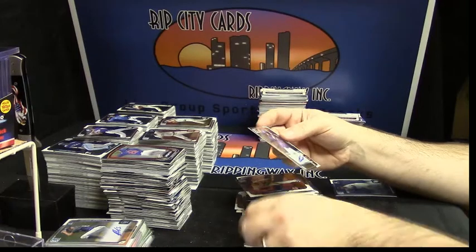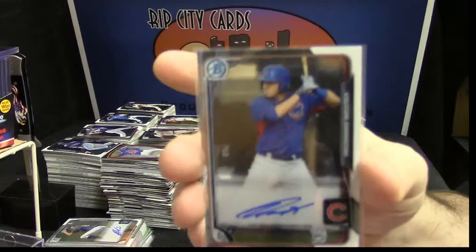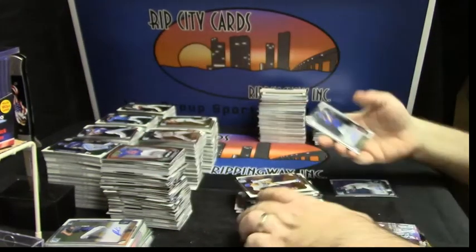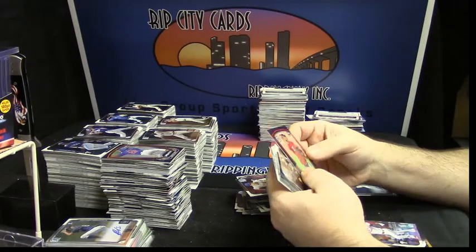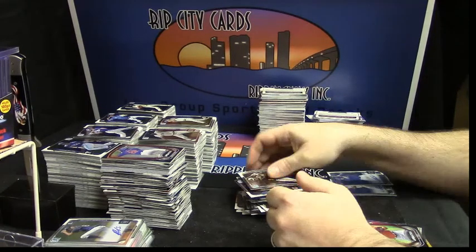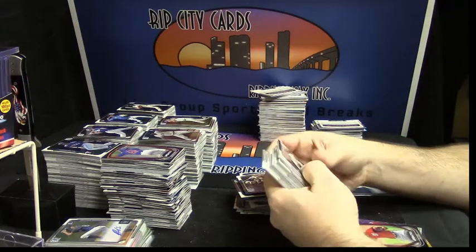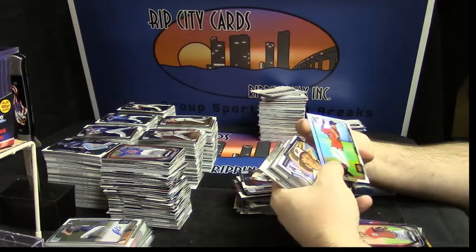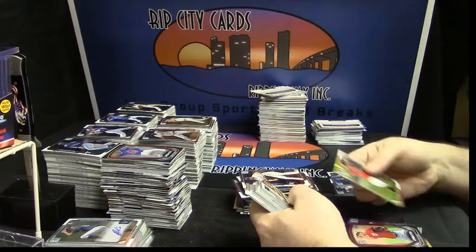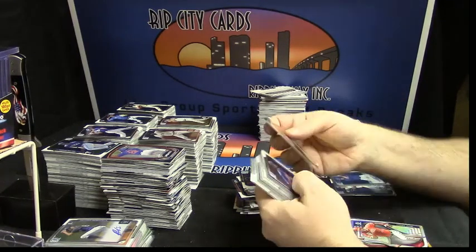He is a Cub. His name, Victor Caratini. Is a base autograph. A.J. Cole for the Washington Nationals. Updates. Come on, Bowman. It is getting near that now or never time. Luis Isla, 98/499, refractor for the Giants. Matt Harvey, mini for the Orioles. Mike Trout, die cut for the Angels.